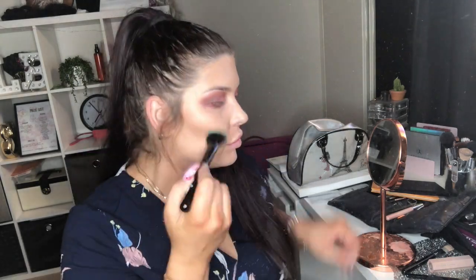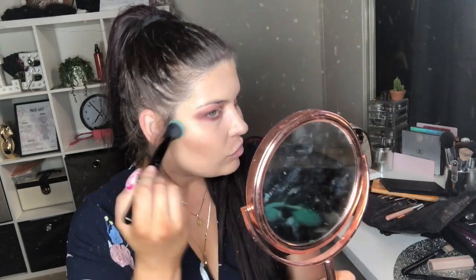Okay, so next we're just gonna bronze. We're gonna use the hula, use this brush. So you don't really have to go over it, but I didn't feel like it was dark enough. Probably when I don't have a tan on, it would be perfect, but because I've got a tan, I just need to make it a little bit darker.